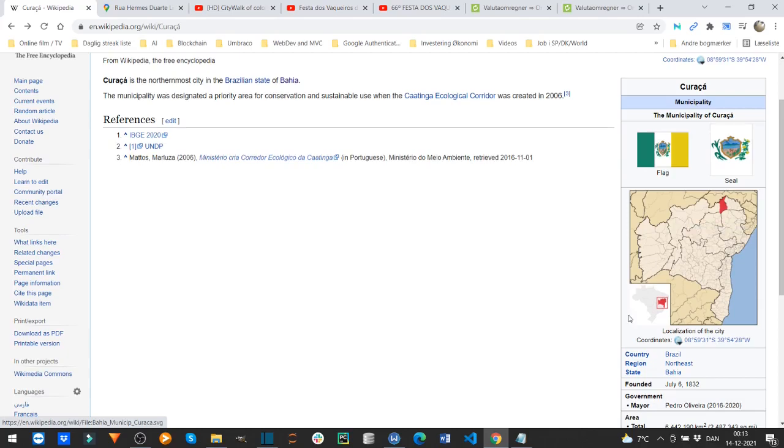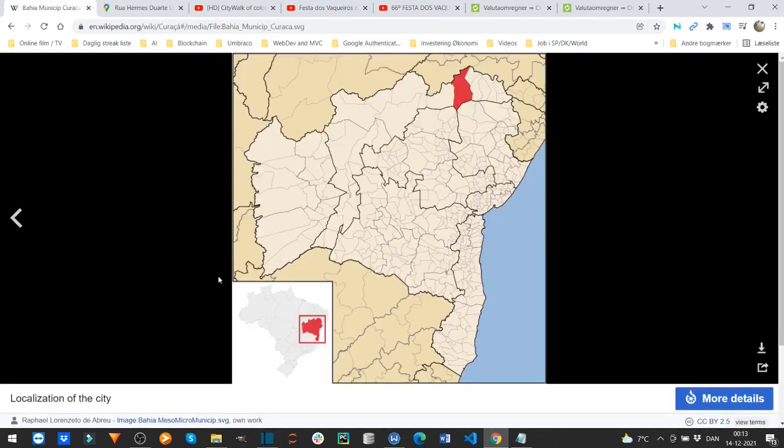inhabitants here. If we take a look at this picture, we can see this is all of the 26 states in Brazil, and this is in the northeast of Brazil. This is the state of Bahia. Up here is Pernambuco, the state, and here is the city of Curaçá.